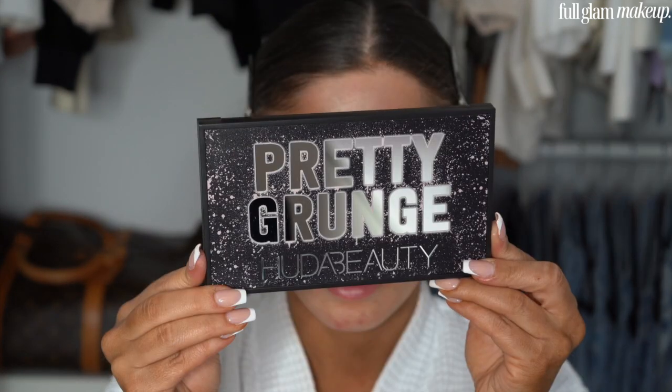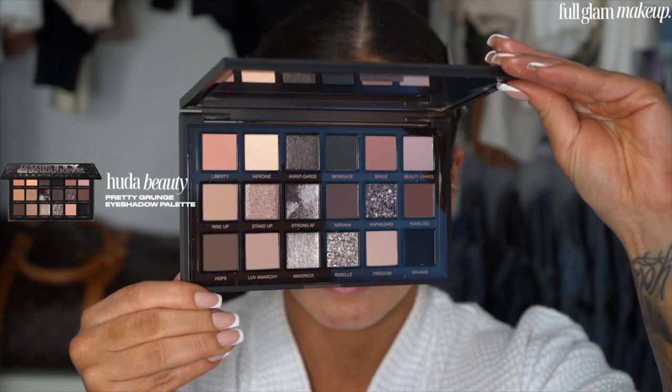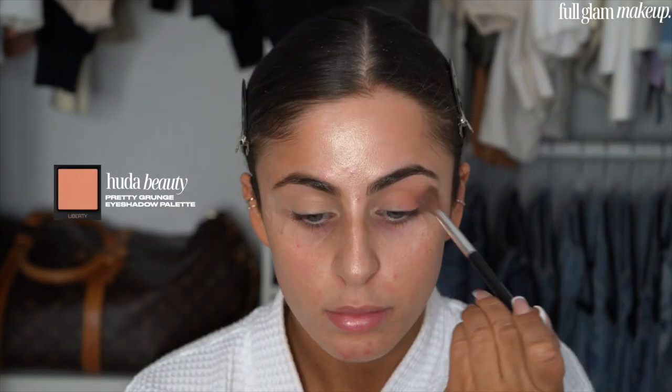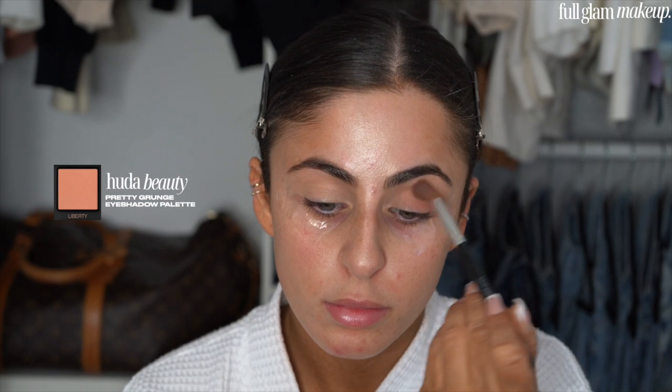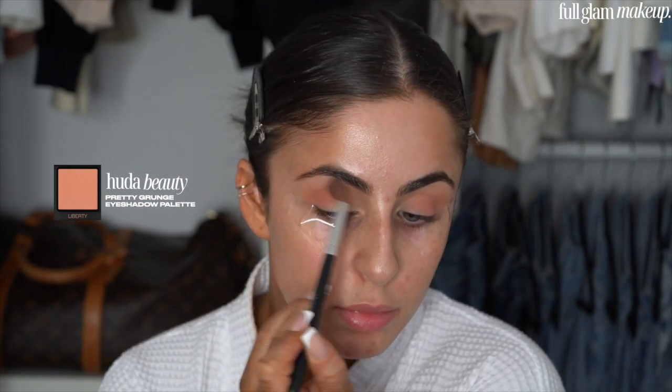I thought Huda Beauty's Pretty Grunge was the perfect palette for the look I'm trying to achieve tonight. So we're going to be going in first with Liberty as a transition color. You always need to start with something like this just so the colors blend more smoothly.